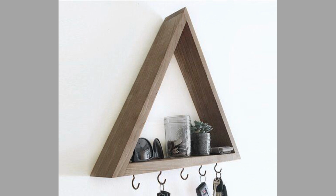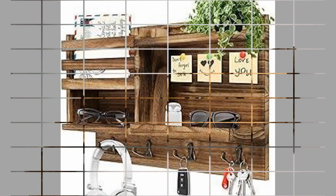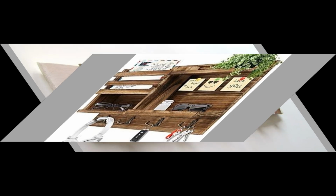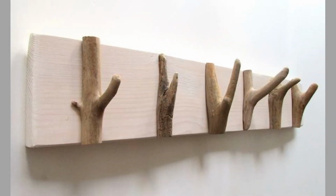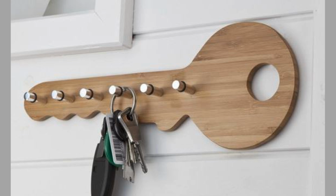The immeasurable effects of these earth-friendly creations echo across time and space. They remind us that our homes can be sanctuaries not just of comfort and style, but also of conscience and care. That even the smallest choices, like where we hang our keys, can reflect a profound commitment to the world we live in and the one we hope to leave behind. Through wooden key holders and similar endeavors, we are not just decorating homes, we are shaping futures.